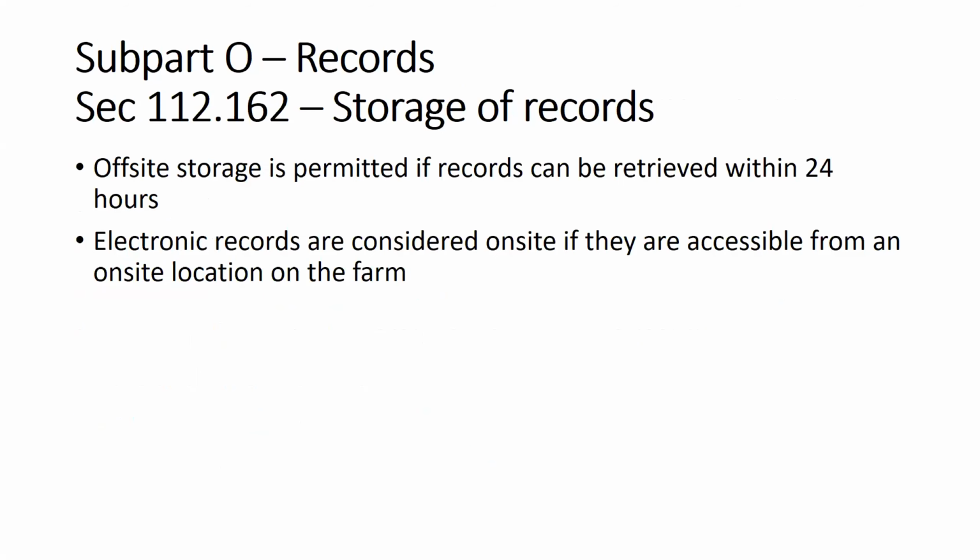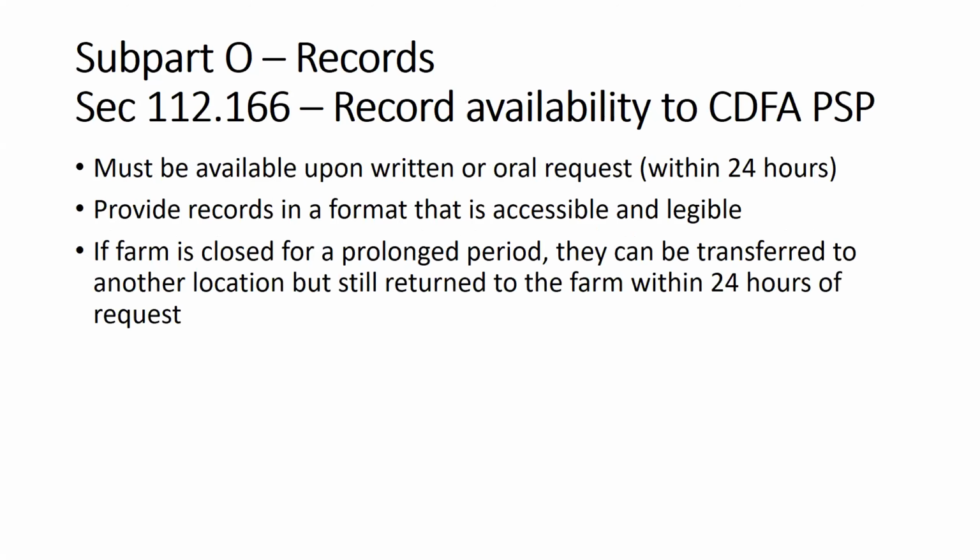There were other observations related to records that I just wanted to point out. All these were much less frequent, I think only once or twice, but basically for storage of the records, these records can be stored off-site, but they have to be able to be retrieved and brought back to the farm within 24 hours of request. Electronic records can be considered on site as long as you can access them on site. So just something else to consider when thinking about records. And then, these records need to be made available to the CDFA Produce Safety Program within 24 hours of request. That's written in the regulation that upon request by FDA, or in our case, CDFA's Produce Safety Program, those records need to be handed over to them within 24 hours of request.